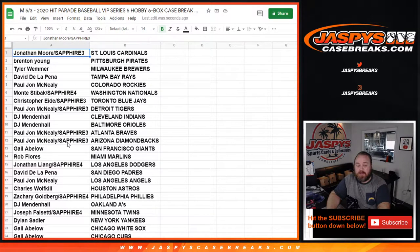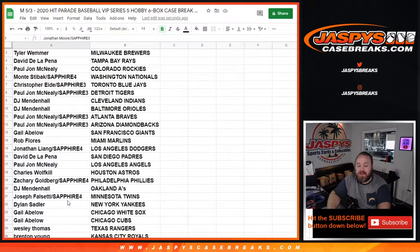P.J. McNeely with the Braves and the Diamondbacks, Gail Abloh with the Giants, Rob Flores with the Marlins, Jonathan Liang with the Dodgers, David De La Pena with the Padres, P.J. McNeely with the Angels, Charles Wolfkill with the Astros, Zachary Goldberg with the Phillies, D.J. Mendenhall with the A's, Joseph Falsetti with the Twins, Dylan Sadler with the Yankees, Gail Abloh with the White Sox and the Cubs, Wesley Thomas with the Rangers, Brenton Young with the Royals, Steve Birch with the Red Sox, Gordon Phillips with the Mariners, P.J. McNeely with the Mets, Cameron Sadler with the Reds.